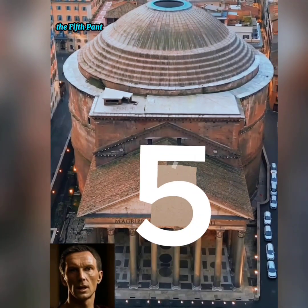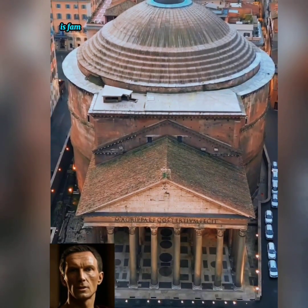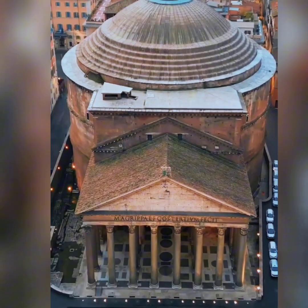The fifth, Pantheon, is an ancient Roman temple that is still well preserved. The Pantheon is famous for its unique dome and colonnade, which are impressive in their architecture and scale.